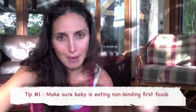or babies get constipated. Right off the bat, you want to make sure what you're feeding them is non-binding, not getting them backed up. So you want to stay away from rice and rice cereals. You want to stay away from binding foods like bananas and other binding fruits and vegetables that you might not realize are, like carrots, and apples, and sweet potato. There's quite a few. Do your research. It's all on Google. You can find out.